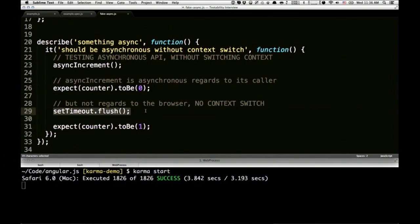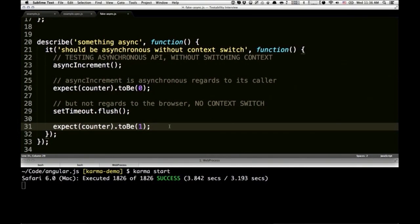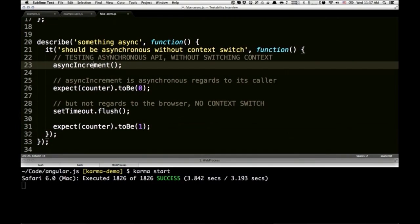And what we do here, this is the important part. We do setTimeout flush. So rather than relying on the browser to do this context switch and executing the function later in the next event loop, we are in charge and we control this, and we explicitly say, now I want you to flush the queue. And then we expect, yes, it got incremented, but asynchronously. So the trick is that we still have an asynchronous API, because for everybody who would ever call this async increment method, it is still asynchronous.